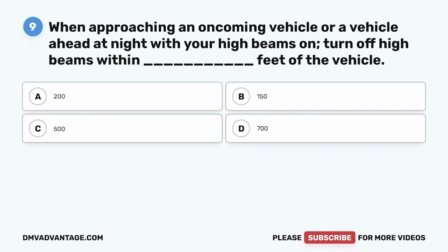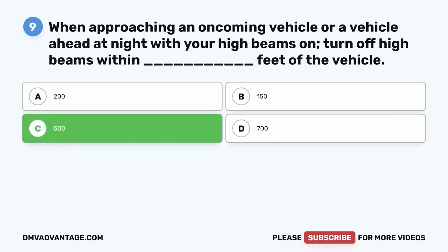Question 9. When approaching an oncoming vehicle or a vehicle ahead at night with your high beams on, turn off high beams within blank feet of the vehicle. A. 200. B. 150. C. 500. D. 700. The correct answer is C.